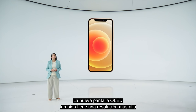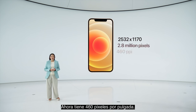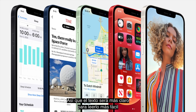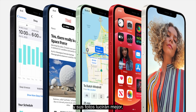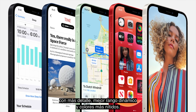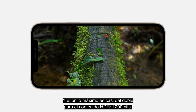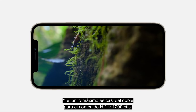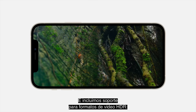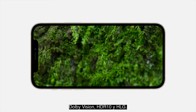The new OLED display also has a higher resolution with twice as many pixels as iPhone 11. It now has 460 pixels per inch. So text will be sharper for easier reading, and your photos will look better with more detail, increased dynamic range, and precise color. And peak brightness is nearly twice as high for HDR content, 1200 nits. And we include support for HDR video formats: Dolby Vision, HDR10, and HLG.